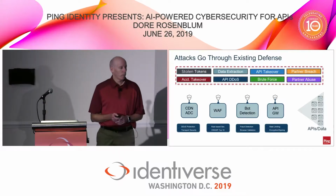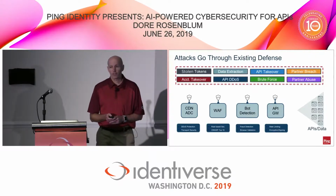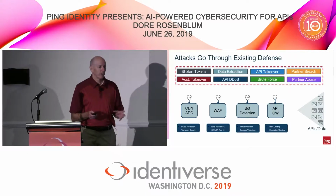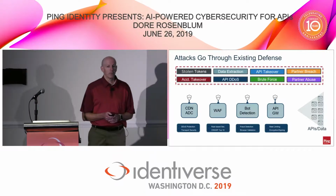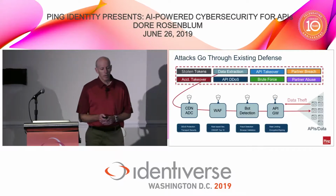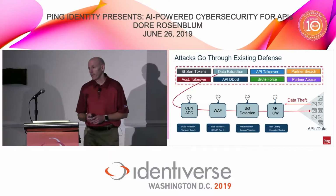Next would be web application firewalls. With a WAF, again, it's looking at known attacks, things like SQL injection, and making sure those aren't compromising your APIs. You also have other defenses like botnet detection in place, where it's looking for attacks trying to gain access to the API or maybe disrupt it a bit. And finally, you have the API gateways, which were put in place to provide security, and they certainly provide strong consistency and management of APIs. But with all these defenses in place, these attacks were able to get through and potentially perform things like data theft and other types of abuses on the API.